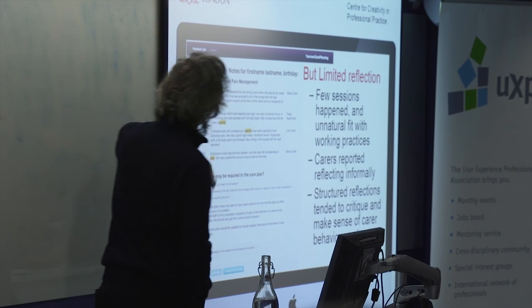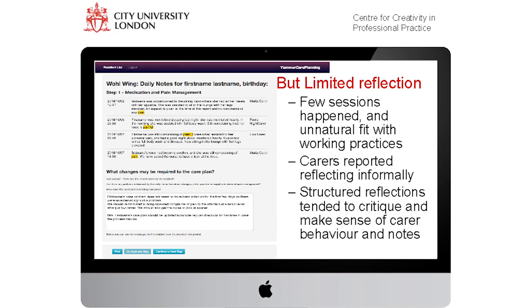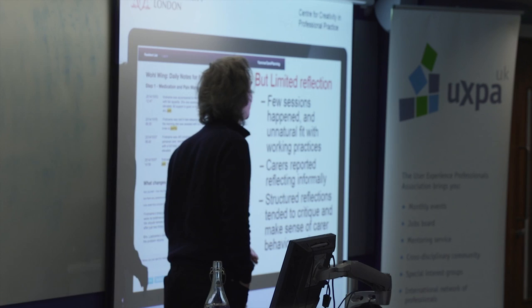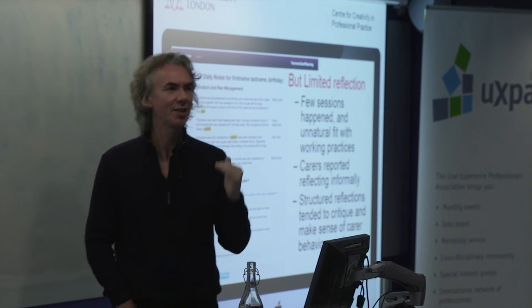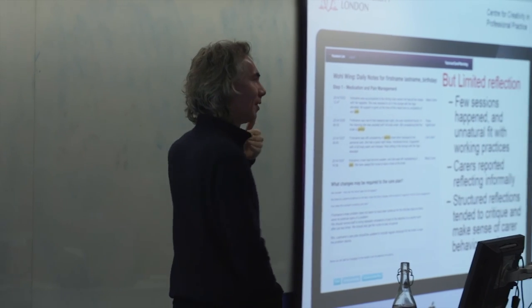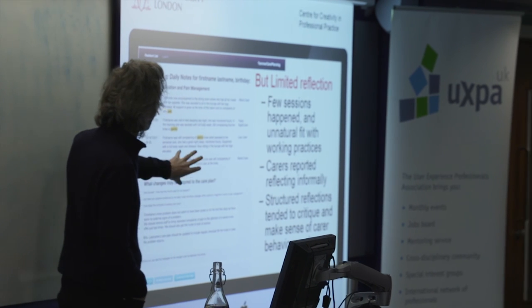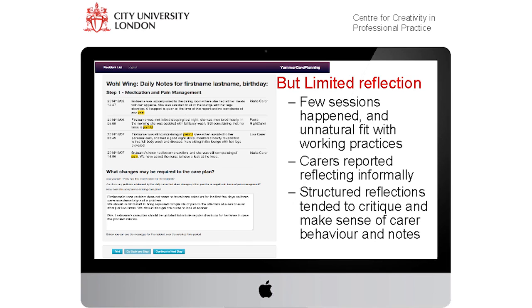So this tool, which I didn't describe earlier, would actually pull together all relevant information about a resident over time, and then the carers would come together with reflective learning guidance on how to use this. However, this tool didn't really fit very effectively with the working practices. It seemed that when you asked them, they said, well, we're reflecting all the time. I had no reason to disagree with this because it's part of their longer-term training. So our attempt to kind of structure it didn't really fit with their intense working practices.